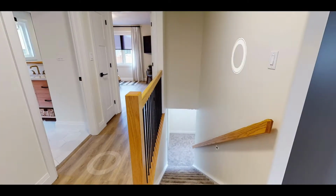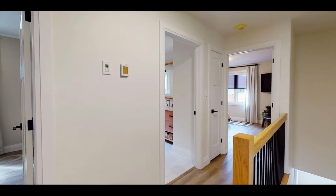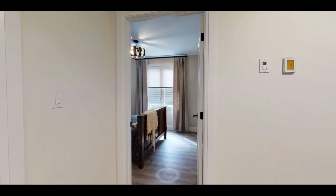Okay, so let's get out of here. Let's go to the left. What do we see here?